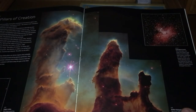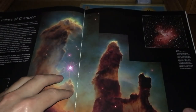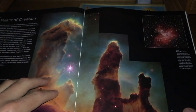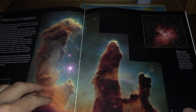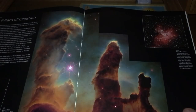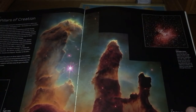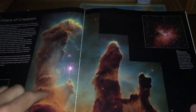And this shows dark columns of gas in which stars are being born. The columns and pillars are etched and silhouetted by light of the young, hot, massive stars beyond. So the pillars on the left are about 1 light year long.